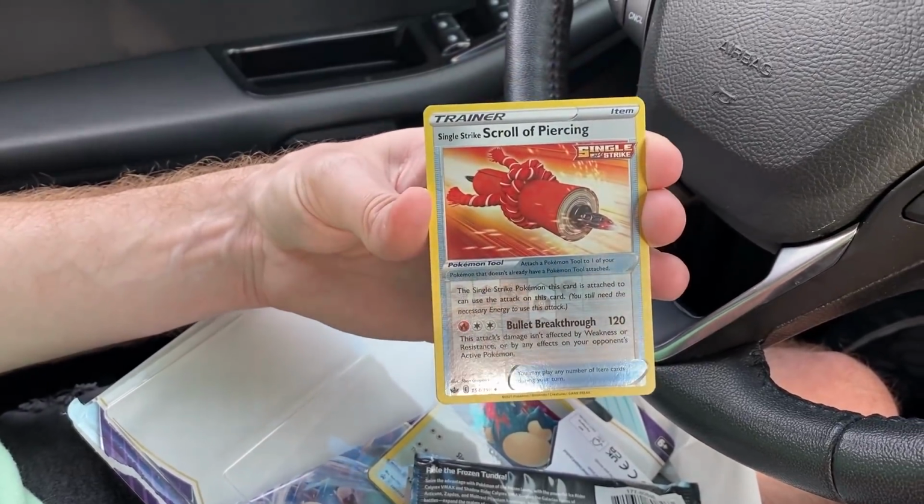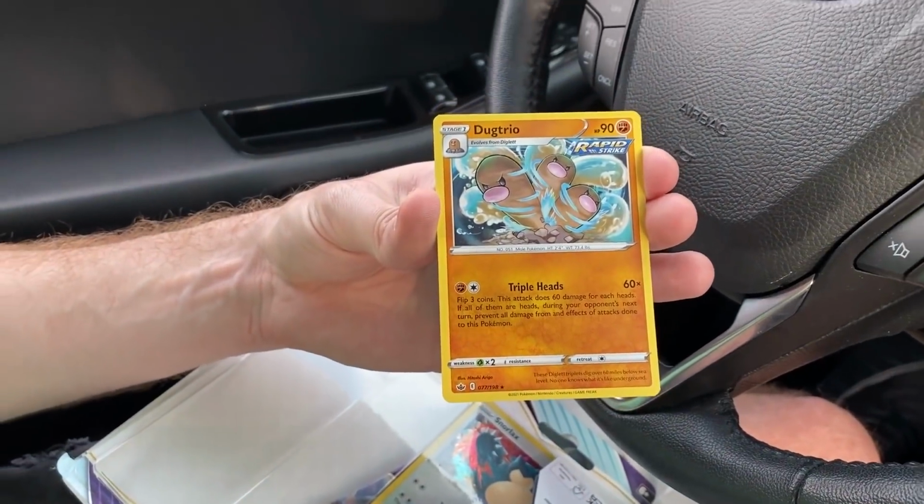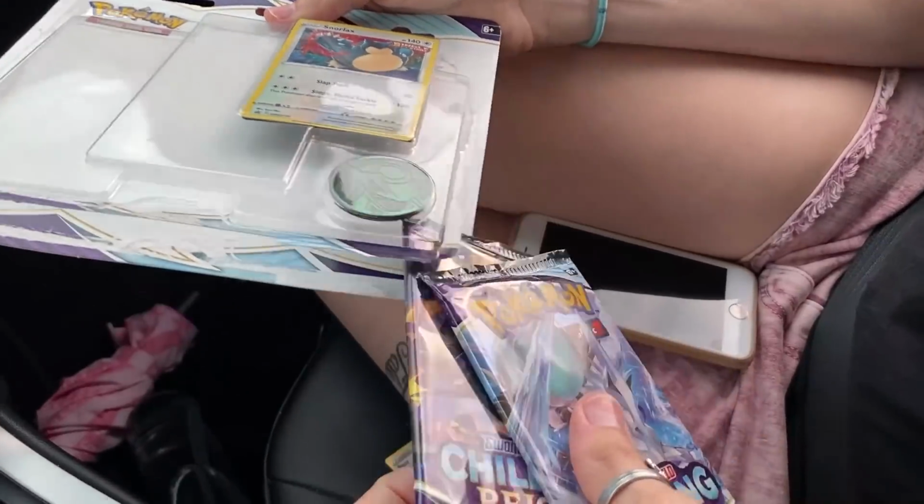You ready for Marie? Yeah. All right, here we go. And a Dug Trio. So, I mean, that's three right there. So that means I'm in the lead, right? No. There's three right there? No. No? Trio? No. Okay, two packs left.